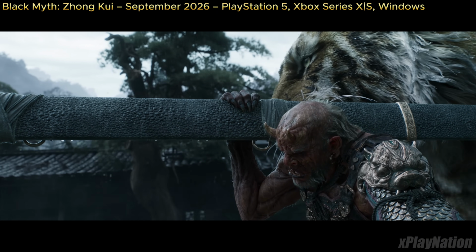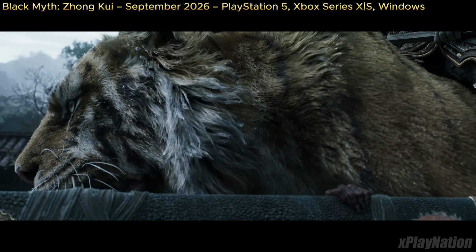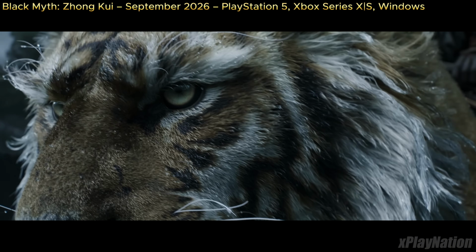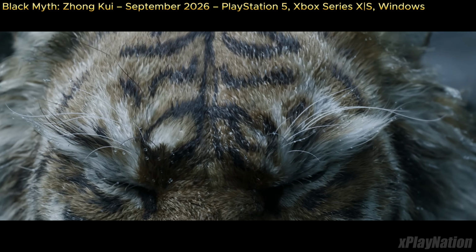Even the demons, as surreal as they are, have weight and presence that makes them believable. Lighting plays a huge role here, with shadows stretching naturally and fire flickering realistically. It's realism used to ground fantasy, and it makes every fight feel cinematic.